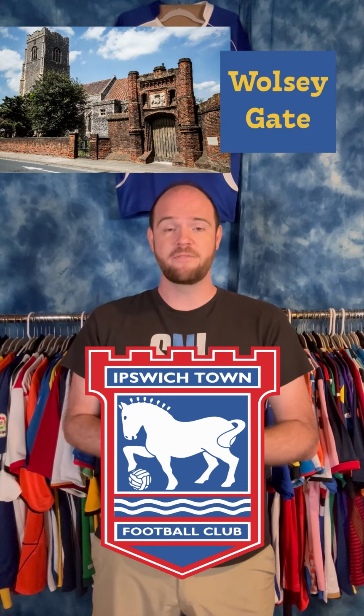You'll see the club's name, Ipswich Town, across the top of it, and above that, these castle-like turrets that sit there are those that come from a gate that is famously in front of an ancient church within the city. The club also will hold 3 stars above their badge for the 3 most iconic successes in the history of the club.